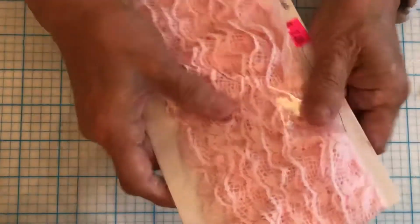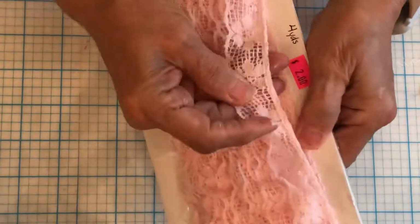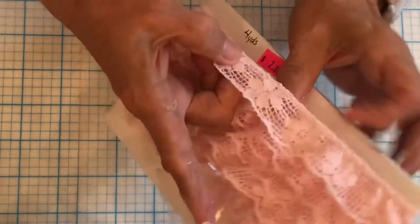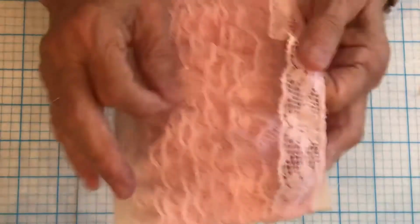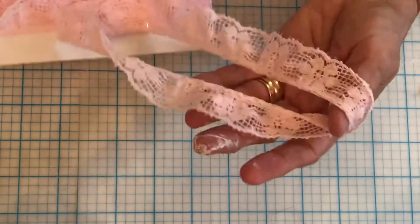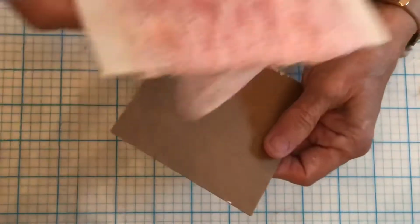This is a typical piece of pink. It's 100% cotton. It was $2 for 4 yards, and it too has a little flower in it that could be cut out and used, but it could also be used as a border or as a lacy edge on, you know, on a book.